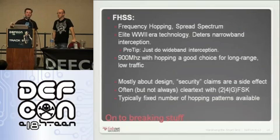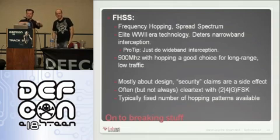But the security argument for it is that you have to be able to follow the hops on an FHSS radio. It's funny, if you go to the Wikipedia entry for FHSS, you'll see a bullet point that says FHSS provides security, as a selling point, because it's hard to do narrowband interception and know what channel it's going to be on. All of you go edit that entry when you get back to your rooms. Exactly.